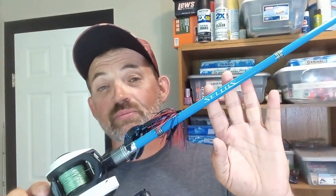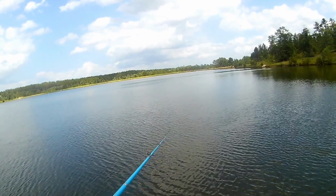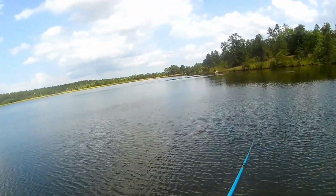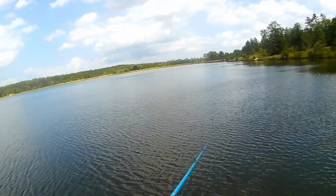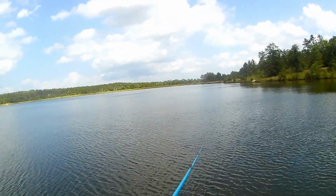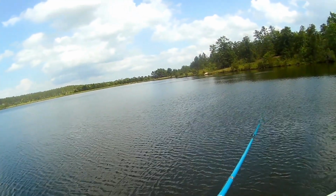As I'm moving that jig across the bottom, I want to feel everything. I want to feel bottom composition. I want to feel grass. I want to feel muck. I want to feel twigs and branches and whatever is down there. And this setup allows me to do that. I'm just slow dragging that jig along. That's all I'm doing. Slow dragging that jig. That's where I've been getting my bites. I could give it a couple little hops every once in a while, but I don't want to do anything real crazy. This is a 7:3 rod, so the longer your rod, the more action you're going to give it whenever you move it.